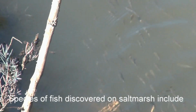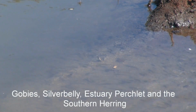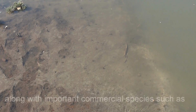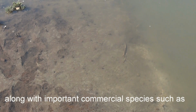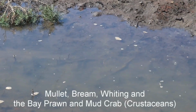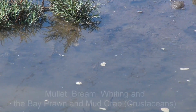Salt marshes also provide a lot of food because they're really productive. They're taking a lot of energy in from the sun and from the land. They're converting that into carbon that flows out into the estuaries where it feeds fish and other aquatic animals. So if you like fish, you like salt marsh.